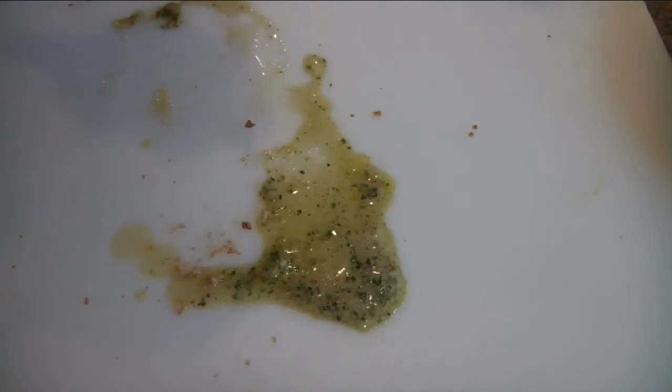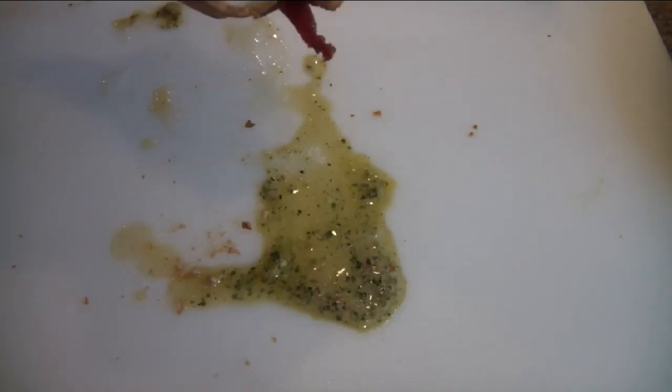We got ourselves a great baked, literally baked cheese sandwich. Provolone, fresh basil butter, bacon, Romano, Asiago, Parmesan. Doesn't get any better than this.